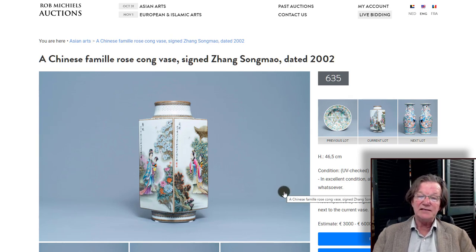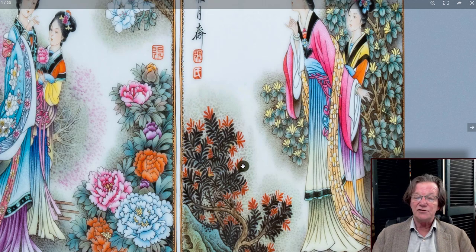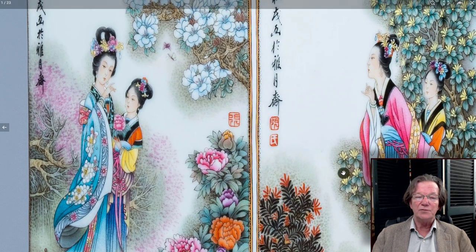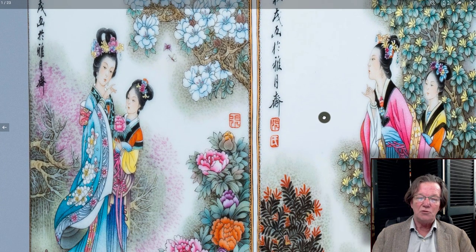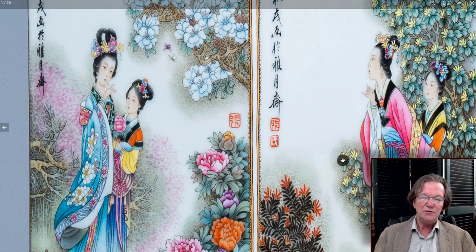And then this is not an antique. But it is amazing. I think this is a good size thing. It's about 18 inches tall, dated 2002 by the artist. But what I like is the fact that Rob had the nerve to put this in the sale, because it makes sense. This is contemporary Chinese porcelain decorating, but done in the classical style, not attempting to fool anybody.